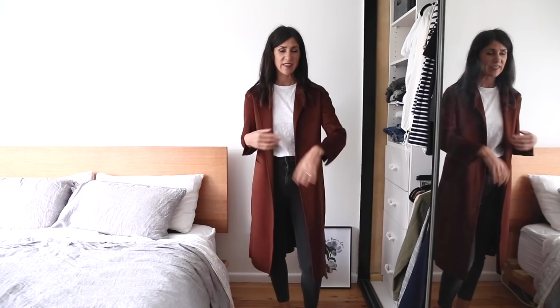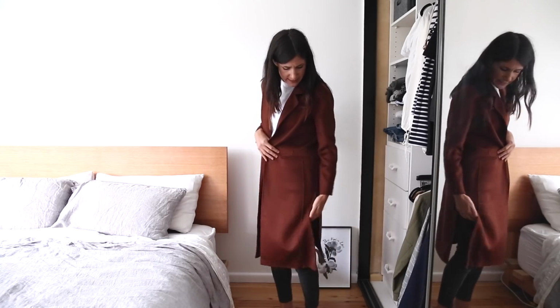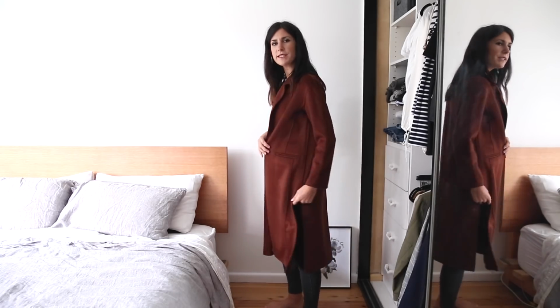Then we've got my second Mute by JL coat. So unlike the camel coat, which I picked up myself, they just sent this one to me in the mail, and it is really lovely though. I think the cashmere on this is slightly nicer than the cashmere on the camel coat, and it's just a really beautiful rust color.